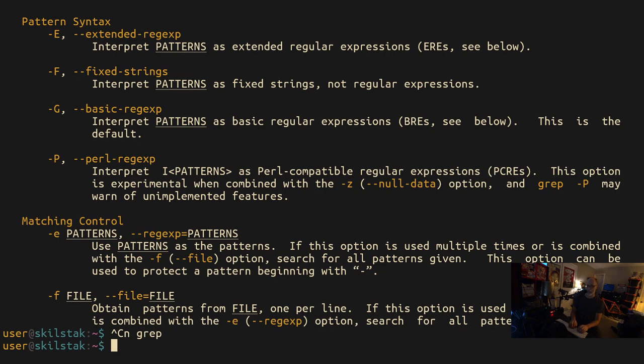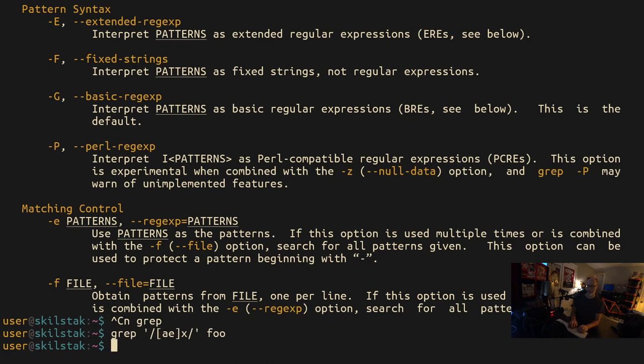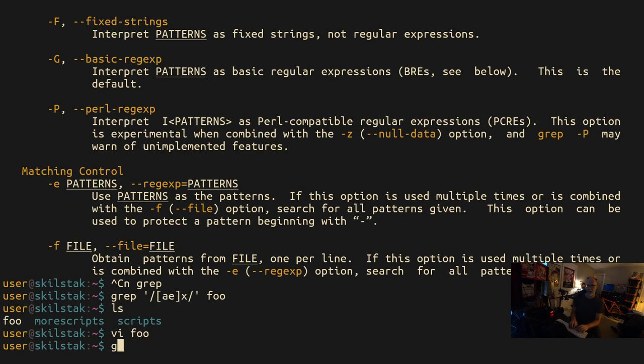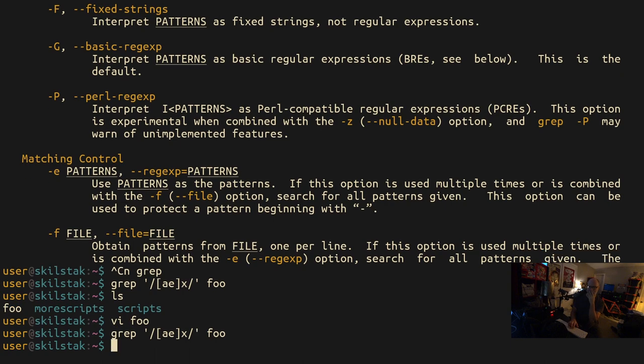So let's do this. So that's grep. Wait, where's my grep? Grep, where are you? All right. So grep, we got that. Oh, wait. Where's my foo? Am I out of my foo thing? Please tell me I didn't do a dash I on my sed to edit it. No, okay. Grep. Wait, why is it not working now? What the hell?